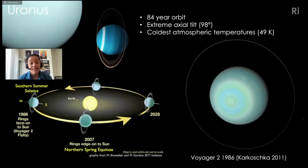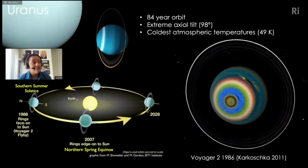Then we have Uranus, our weird ice giant, my favorite. It's closer to us and closer to the sun, obviously, than Neptune, but the atmosphere is colder, which is the opposite of what it should be. It's only an 84 Earth year orbit around the sun. And that extreme axial tilt is at 98 degrees, which means it is rotating on its side, which no other object in the solar system is doing.